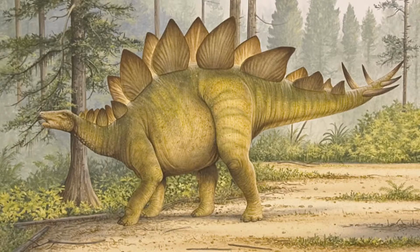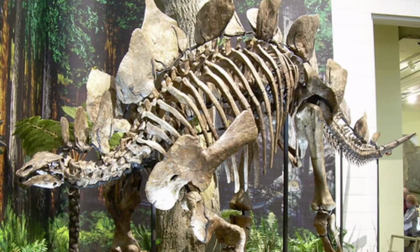This would be extremely useful considering it didn't really have a lot of armor, and with a lot of dinosaurs, the throat was a very weak region. They were pretty prone to danger in that general region of the body. Interestingly enough, and this is a very well-known fact, the brain of Stegosaurus is the smallest when compared with the bulk of the animal for any dinosaur, so it had a really, really small brain.